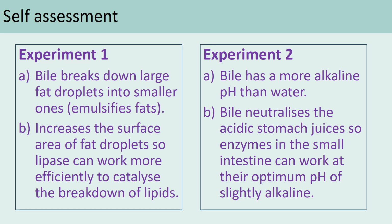So experiment 1 showed bile breaking down fat droplets from large droplets into smaller droplets, showing that it emulsifies fat. It increases the surface area, so it means that lipase can work more efficiently to catalyze the breakdown of the lipids. Experiment 1 is more qualitative because there's no data. Experiment 2 is quantitative because we can see a change in numbers.